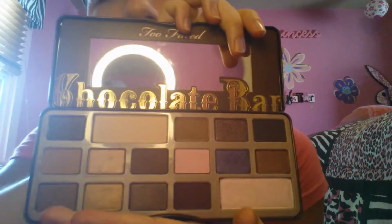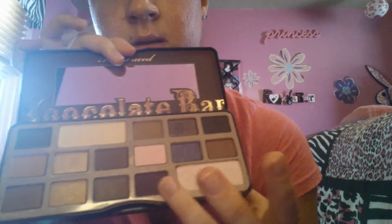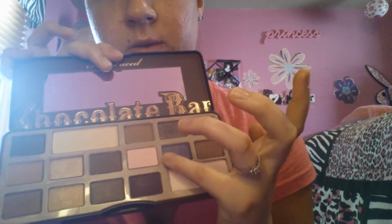Alright, then we have the Too Faced Chocolate Bar Palette. That's what that looks like. I really like the tan one here, the gold one here, this one. We'll do this one. They look like this. Oh, and it smells like chocolate. It smells so good. Makes you want to eat it, but you don't want to do that. So, alright, we have 5 more palettes we have to talk about.